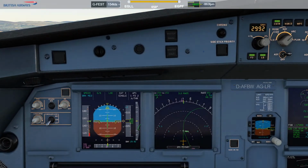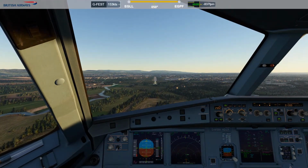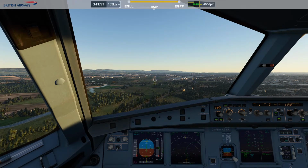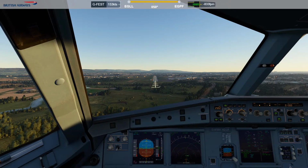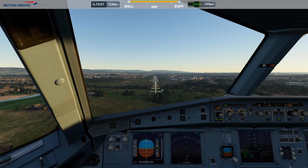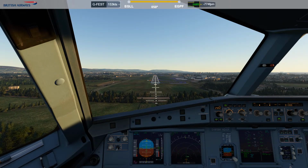Let's have a quick look here. So the wind is a little bit of a tailwind. It's negligible, really, to be honest. Okay, ready to switch off the autopilot. Too low, terrain. Too low, terrain. I don't want to make this any harder than it is. Autopilot is off. Too low, terrain.